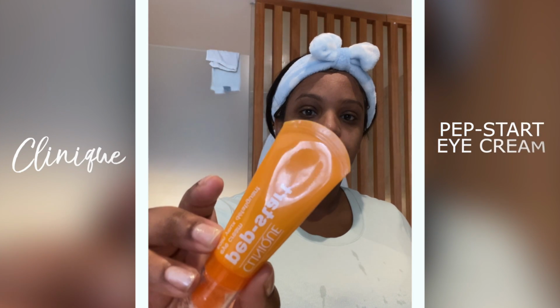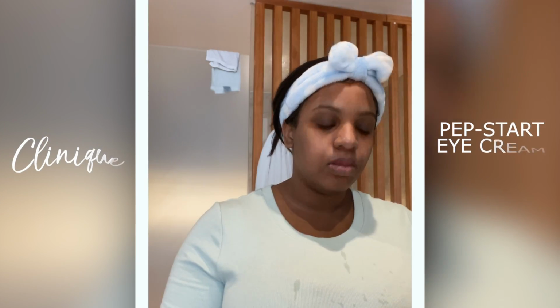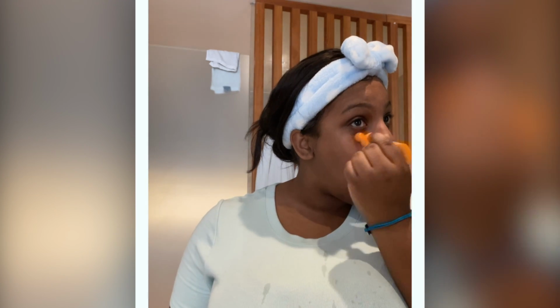So next is, of course, the depuffing of the eyes. So I'm going to use this under my eyes. This is also by Clinique. The full thing is by Clinique. And I'm just going to take the ball of this and roll it under my eyes just to depuff so I can look as glam.